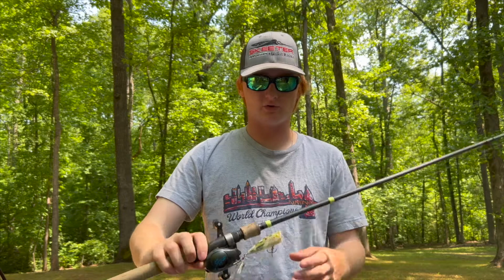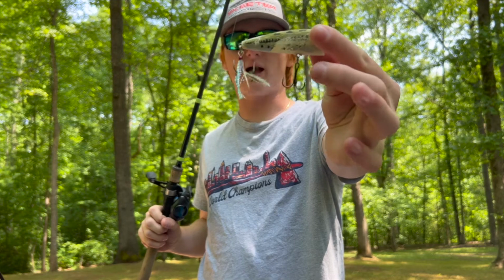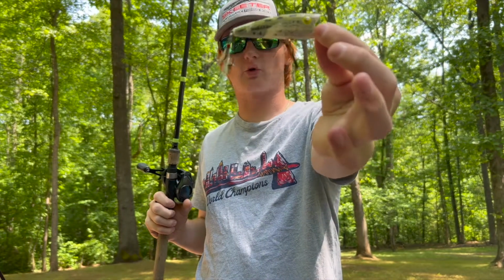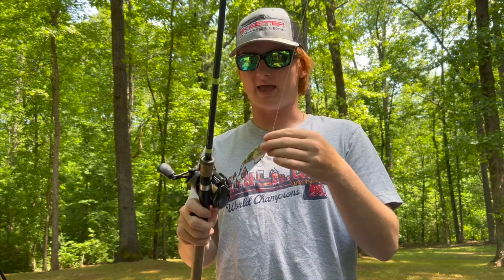I just figured, it's still early. There's some shade right here. These fish should still be kind of active. So I picked up this little topwater popper, just a natural color. It had aftermarket hooks on there because the bait itself is good, but the hooks that come on it are no good. I threw that little popper, and the first fish we caught that morning was over a 3-pounder.